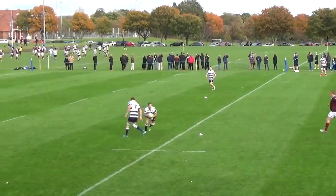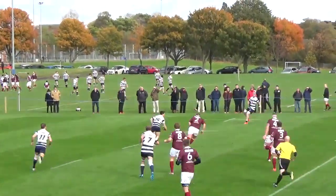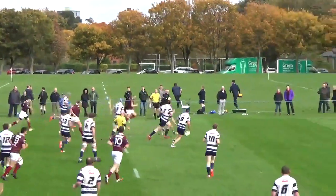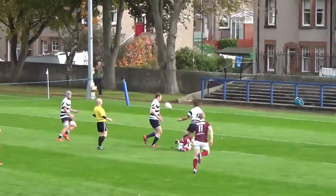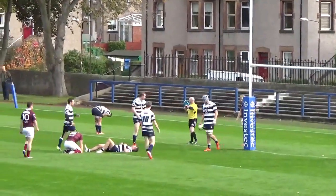Harriet's clicking off this loose bit of play. Charlie Simpson going outside the hooker. Collects his own kick. Here's Graham Wilson. And the scrum half finds his captain Jack Turley for Harriet's first try.